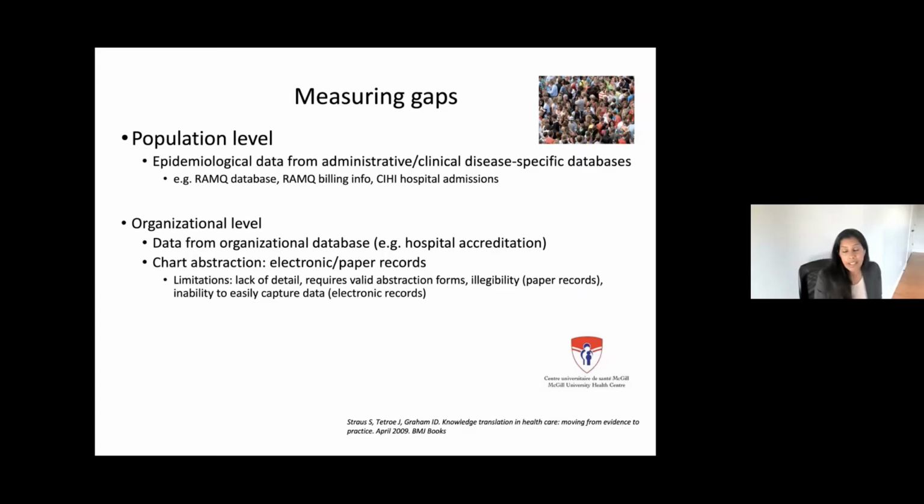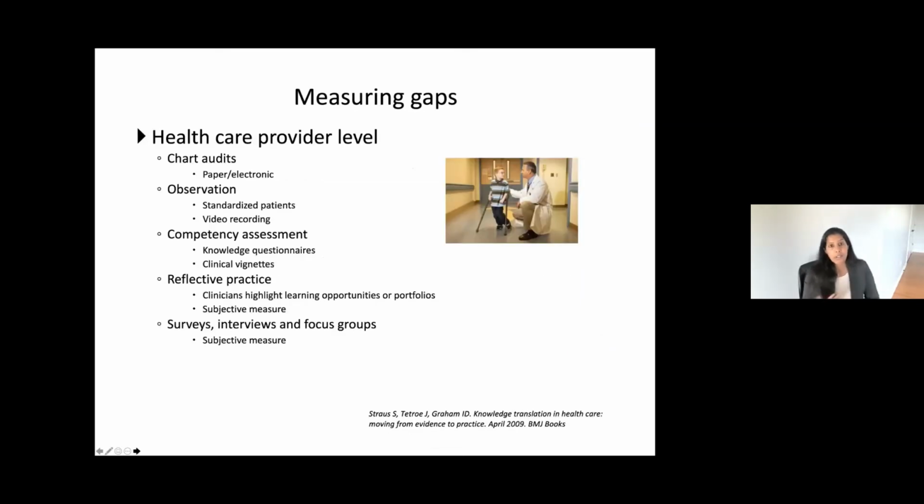So this is a very critical step in knowledge translation, really understanding where people are at in their current practices. But then you can also look at this from a healthcare provider's perspective and level, where you're doing a chart audit to look at individual physicians and practitioners to see what their current practices are. You could use other methods like observation, competency tests, or quizzes to gauge their level of knowledge about a certain topic area, research evidence, or practice.